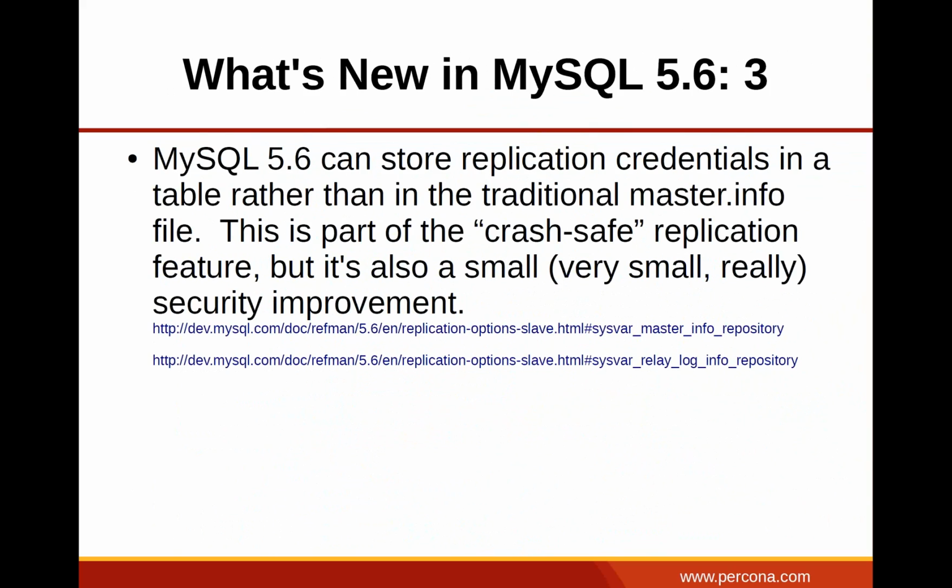And this last one is really a very, very small improvement. In MySQL 5.6 you can store replication credentials in a table rather than just a plain text master.info file. They're kind of touting this as a security improvement, but it really isn't, because if you're running InnoDB file per table, which I'd say probably 90% of people do, how hard is it to retrieve one row out of a one-row table? Just run strings on it. It's a small improvement, sure. It makes things a little bit more difficult for someone that doesn't know what they're looking for, but by and large, it's nice. It's nicer for crash-safe replication than it really is for security.